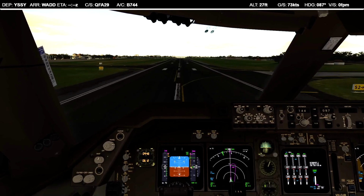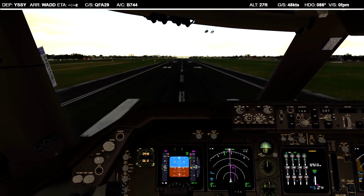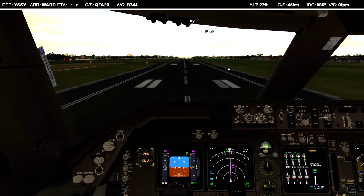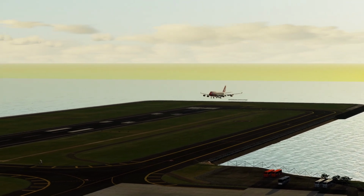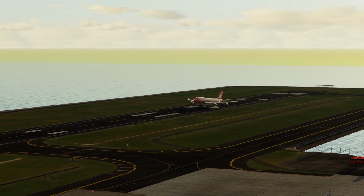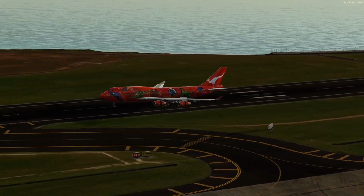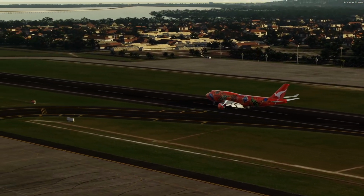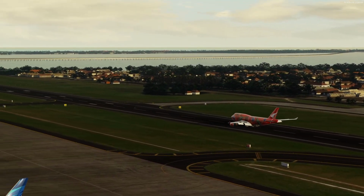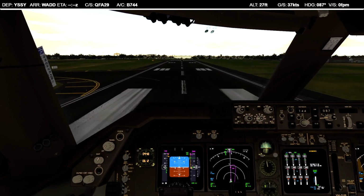4,000 feet remaining. Yeah, we could have made this one, but let's take the next one then. Okay, I'll forward. 3,000 feet remaining, manual braking. Oh, I didn't see the touchdown rate, but I felt like this was pretty smooth. Cool. 2,000 feet. 50. 30. 20. 10. Welcome to Bali, guys.